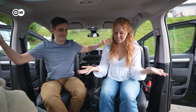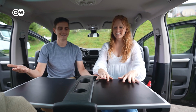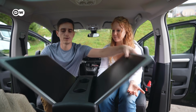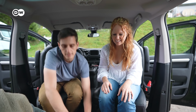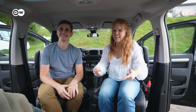That's right, you guys. We got swivel seats up front. This is so neat. And apparently, there is a whole table that comes out, so we can cook in the back and then eat in the front. Yeah, you have a proper living room up here. How neat. Super cool. And then when it's time to get back on the road, pop that right down, slide this back into place, and there you go. Awesome and easy. Y'all, we have a living room in our van.